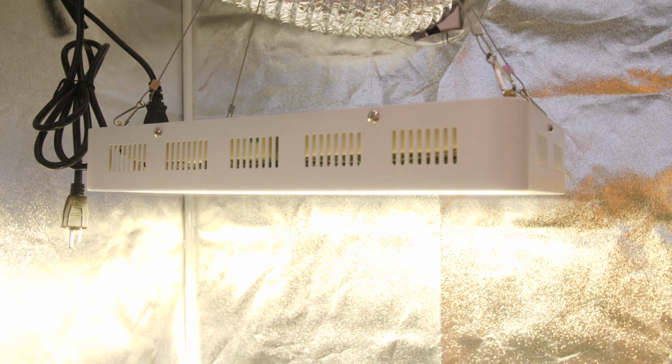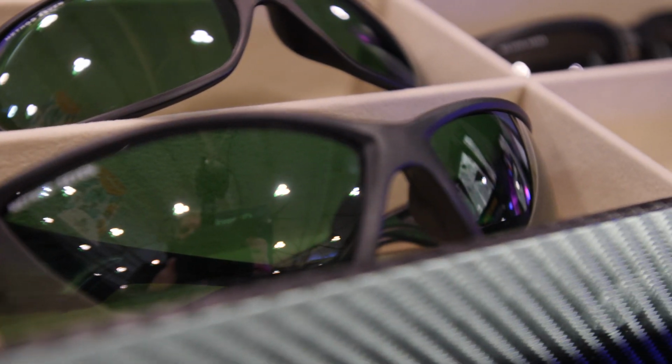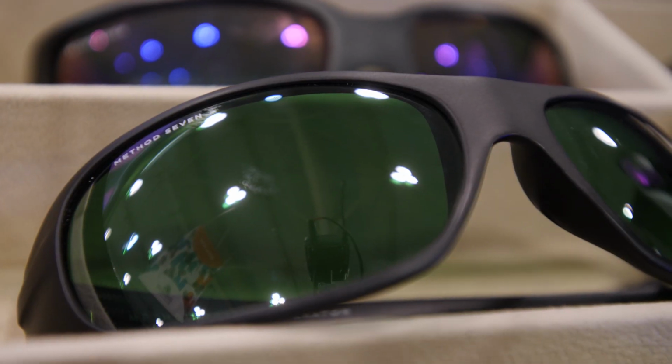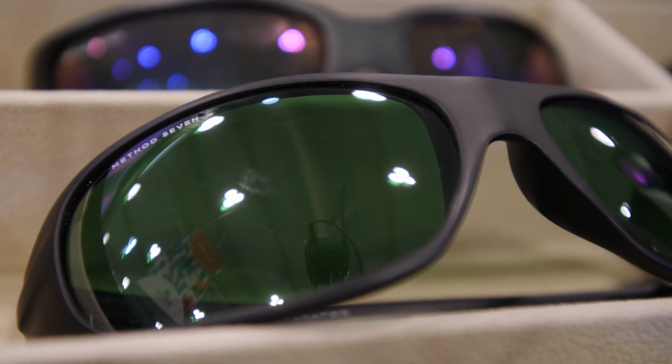I used to get headaches, severe headaches in the grow room. What you didn't know is you were doing actual retinal damage being under HPS lights. Yeah. There's certain amounts of UV that are not normally found in daylight. Yeah. Your eyes and your teeth are the only two things that don't self-repair. Yeah. So you get one set of eyes, and it's a downhill slide. Yeah. So why mess around?